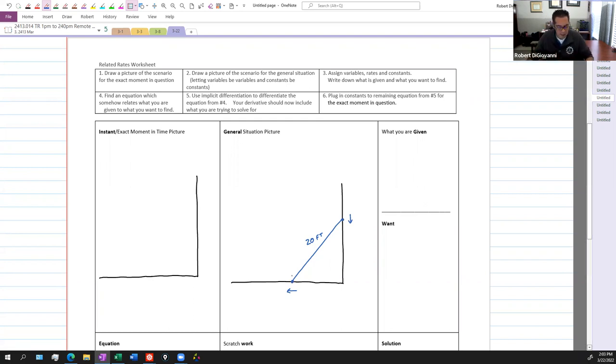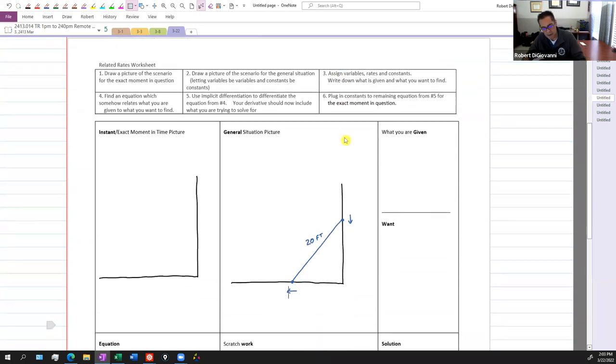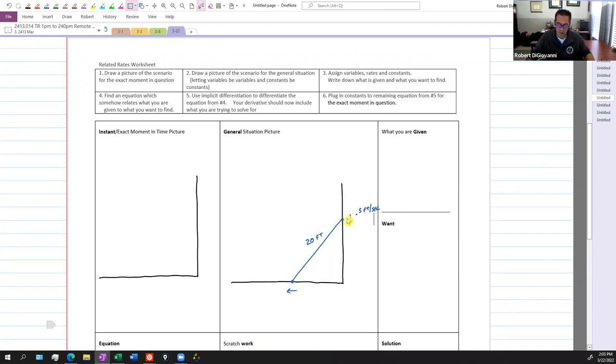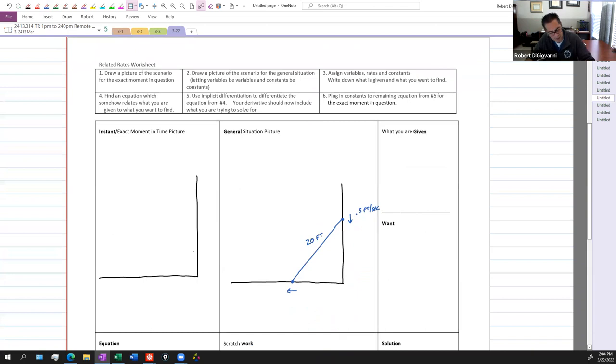Now, at the instant in time we're talking about, it says the ladder slides down the wall such that the top of the ladder is moving down at a constant rate of 0.5 feet per second. I think I'm going to label that. This is 0.5 feet per second. I'm just doing this to help me visualize what's going on. This point is coming down the wall at half a foot a second, right? And at the moment, the top of the ladder is 3 feet from the ground.